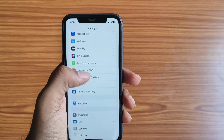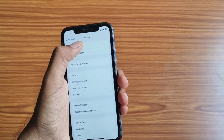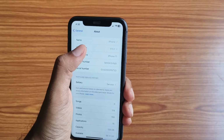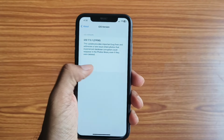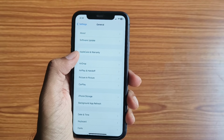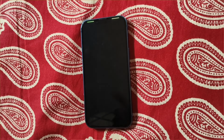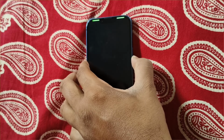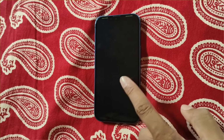Now talking about the software, this phone is running the latest iOS 17.5.1. Actually I have received an update, but I am not taking the risk of updating to the latest version because I have lost my iPhone 13 due to software updates. It showed a green line and then my phone became dead after upper PCB damage after the update. So I am not taking the risk.